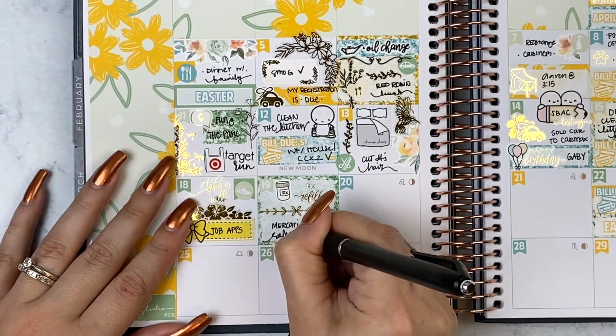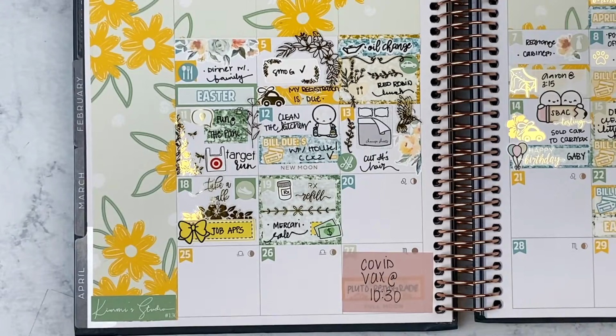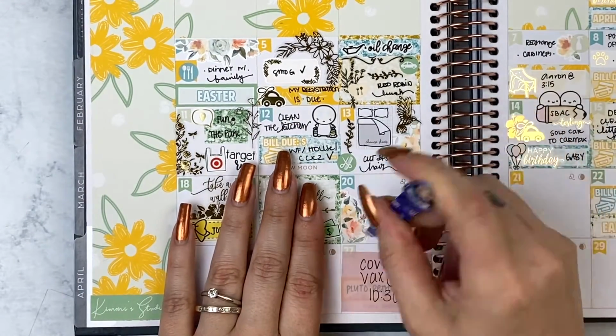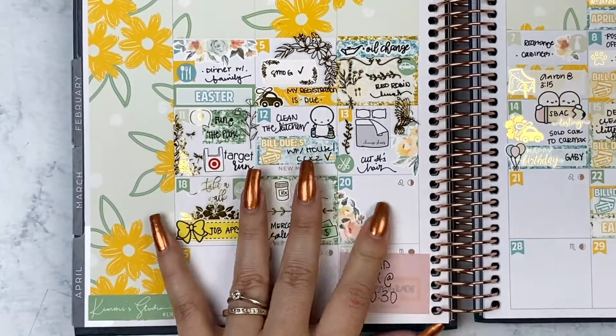On the 20th was the day that I bought my brand new CRV. So I'm going to use a piece of floral deco and then a Miss and Meow swatch with a Crafts by Towie car icon.